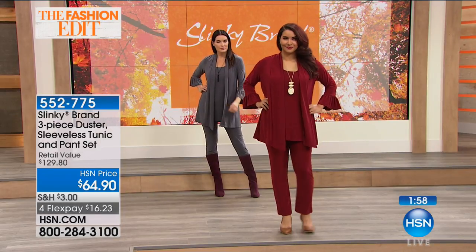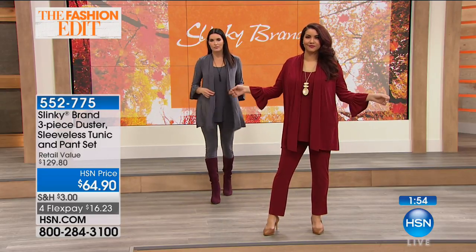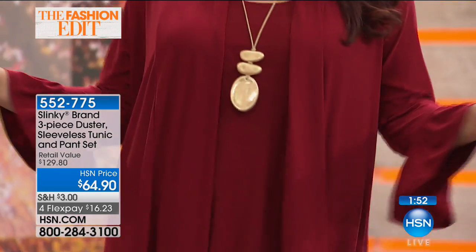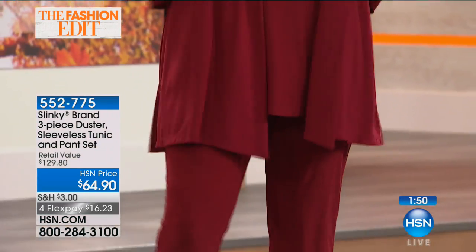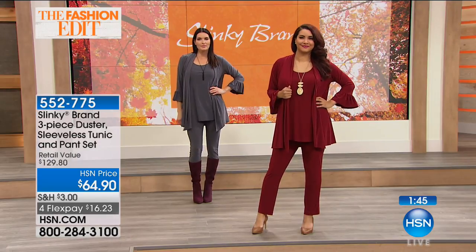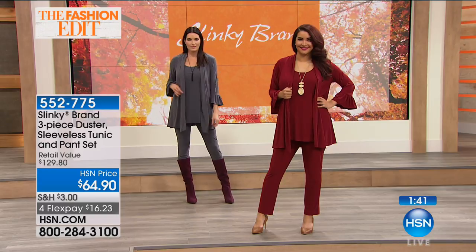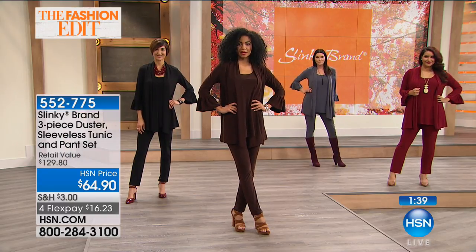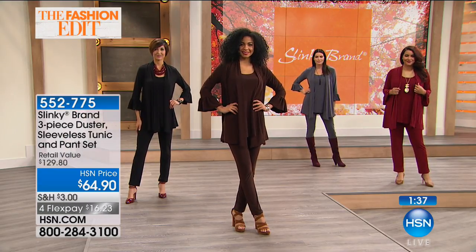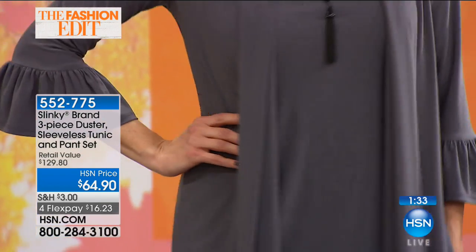It's roomy to go underneath, and then our skinny pants. The jacket, I think, is 32 inches on the average. The duster is 31 and a quarter in the average, and 29 and a quarter in the petite. The tunic, which comes included, is 30 and a half inches in the average, 28 and a half inches in the petite. The pants are 28 inches in length on the average and 26 in the petite.